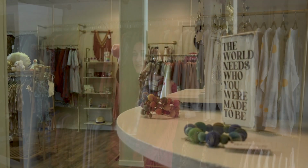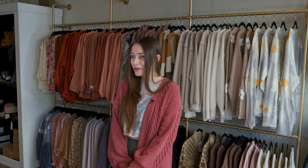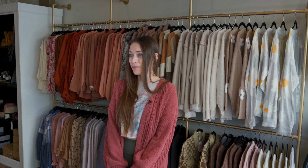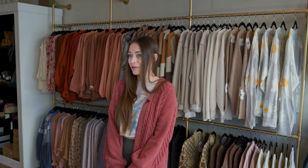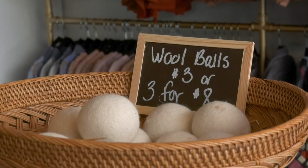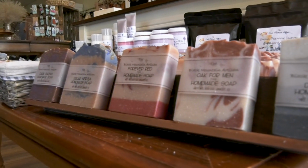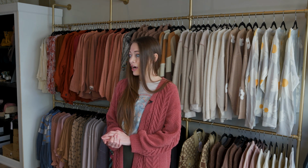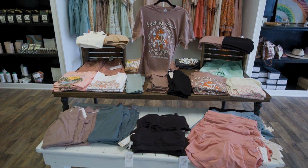We have clothing, but besides clothing, we have so much more than that. We have live plants, handmade macrame, handmade crochet, and I also have a lot of eco-friendly products that I'm wanting to continue to expand on. That way we can make a difference in our footprint here by having more reusable products. So we have our wool balls that cut down on how long you have to dry your clothing. We have reusable dish scrubbies, face wash pads, and our hair combs and other products are made out of bamboo instead of plastic to cut down on that as well.